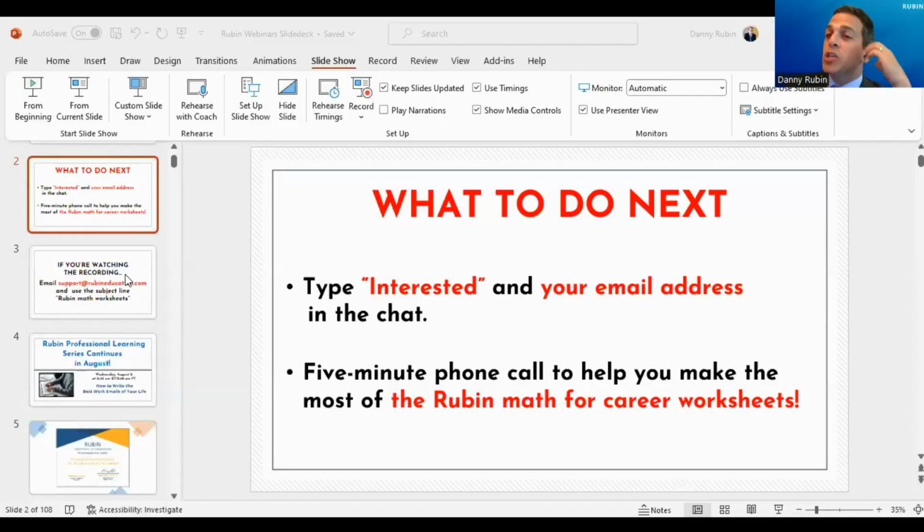So again, look out for that. And please, when you see it, share it with colleagues, forward it around, get your whole school involved. We would love for you to take part.